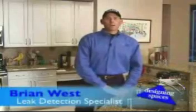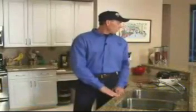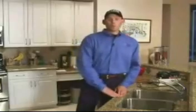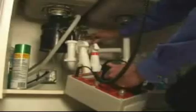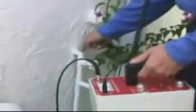In the event the customer has a leak down beneath a concrete slab, we start off with our electronic listening equipment and listen to any point where we can make direct contact with the water lines, say down beneath the kitchen sink, at a water heater, or an outside faucet. We then use the listening equipment to locate exactly where the leak is down beneath the concrete slab.